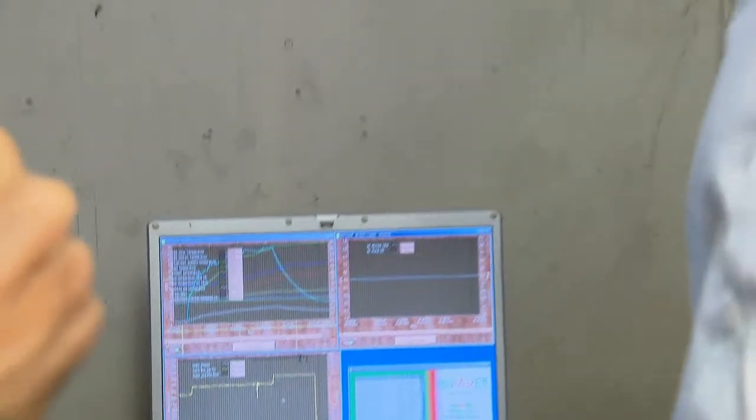Vijay, the computer behind us is not installed all the time, but it's there today in order to show what parameters you can take from the performance of the machine. Why don't you just walk us through the display? Yeah, so we have a computer here which is connected to the boiler, and all the parameters which are recorded from the boiler are displayed on this PC.